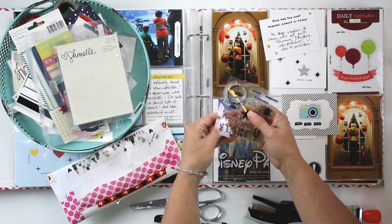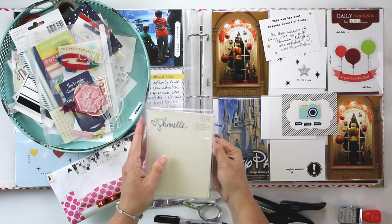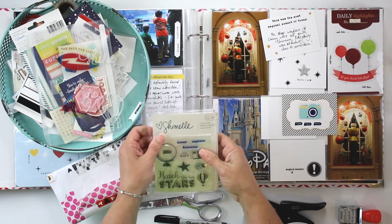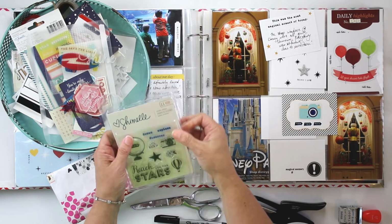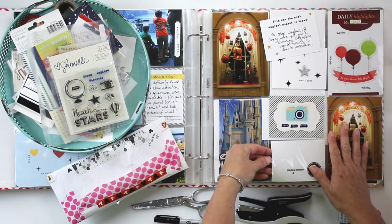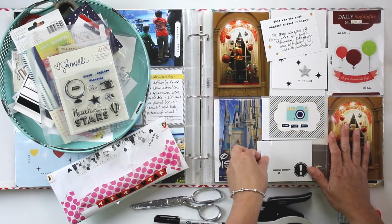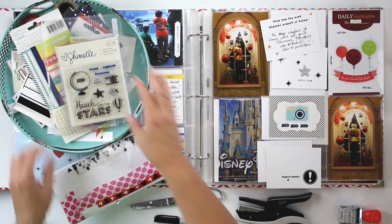Alright, so there, I'm gonna just let that dry for a second. Probably doesn't need long, but after my last little smear situation last week. Okay, and then a little bit more journaling. And what I want to do here is, and I'm letting all this dry just for a few minutes.